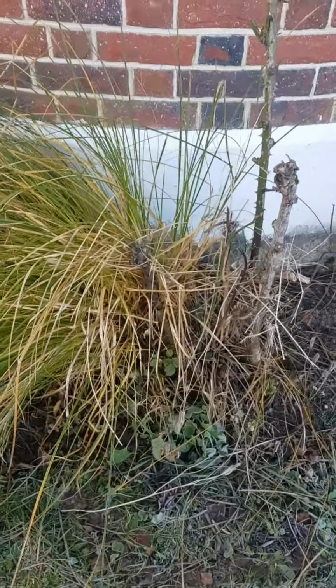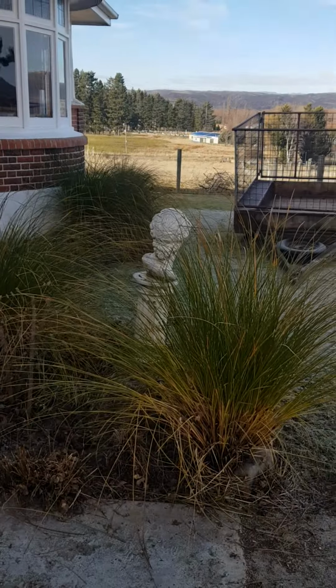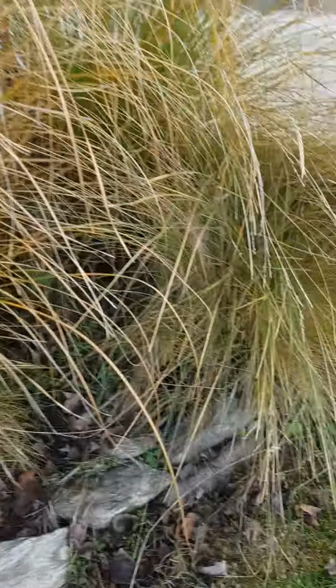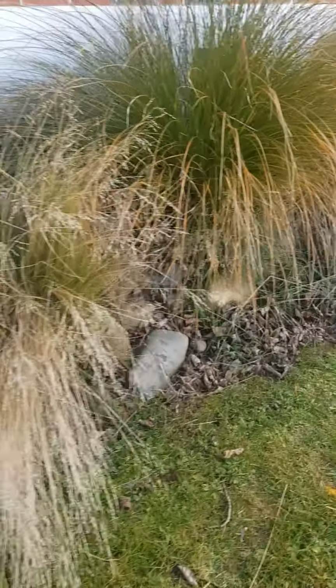This one didn't quite catch. I have to wait for it to get a little bit drier. Got that one, but I've got all of these ones to do as well, plus these ones out the front, which I think this one you can kind of see where I burnt it last year. There's still quite a bit of charcoaly looking stuff down the bottom, but you see they come away magnificently and they just look so much nicer.